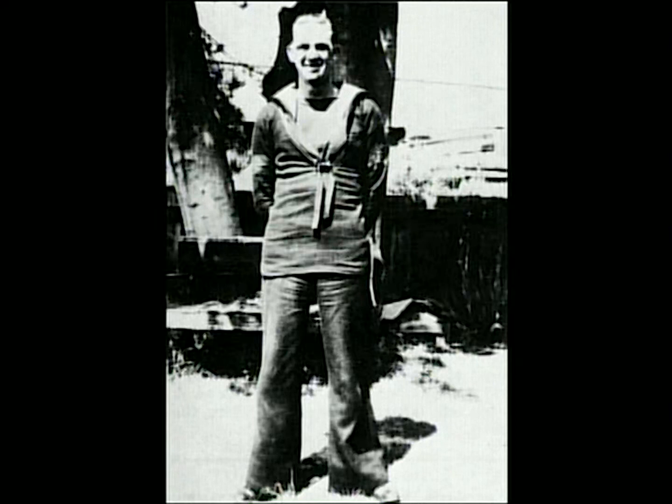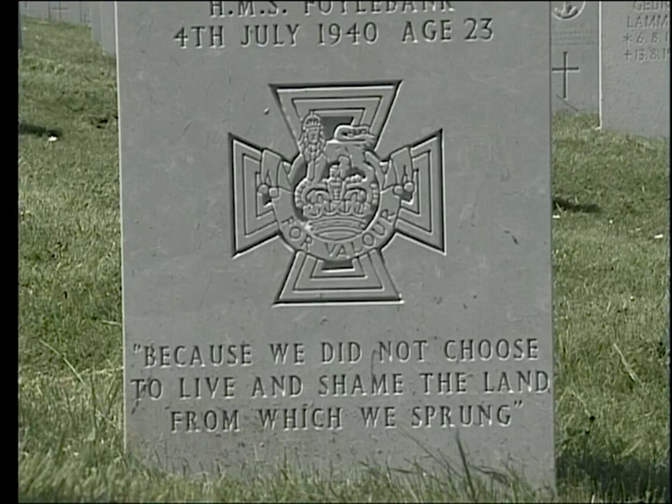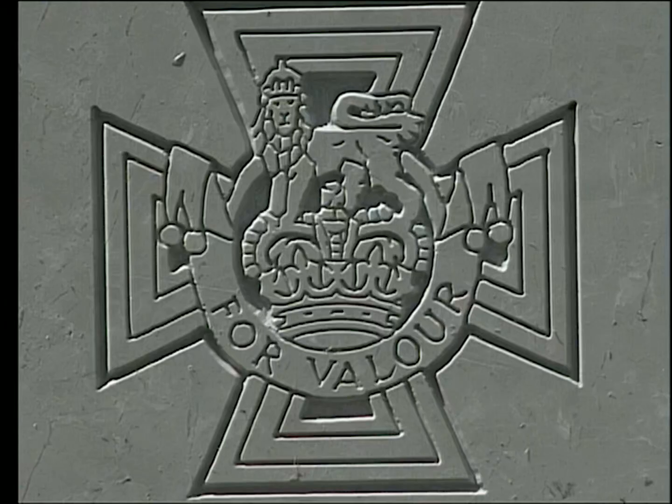He maintained his gun position until he died. And he's the first person to be awarded the VC in British territorial waters. Notice on the headstone the Victoria Cross.